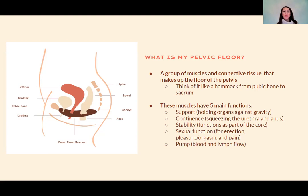They also support sexual function. So muscles that are strong and flexible support healthy sexual function for erection, pleasure, and orgasm, but also when they're tight and tender and stiff, they contribute to pain and inability to tolerate sexual arousal or vaginal penetration of any kind. They also, like the muscles in our legs and our lower body, pump and squeeze to help with circulation of our blood and lymph flow.